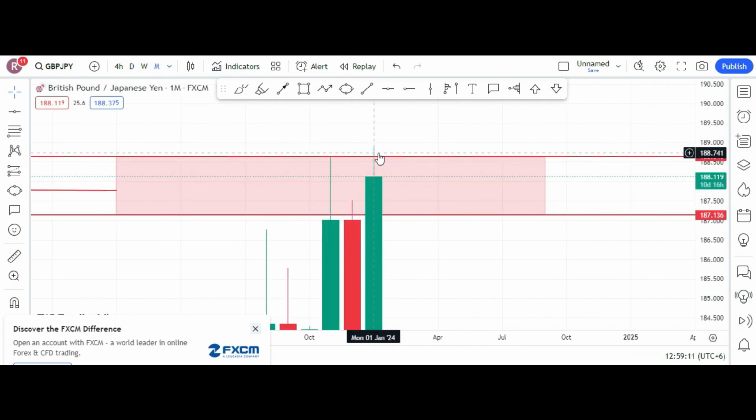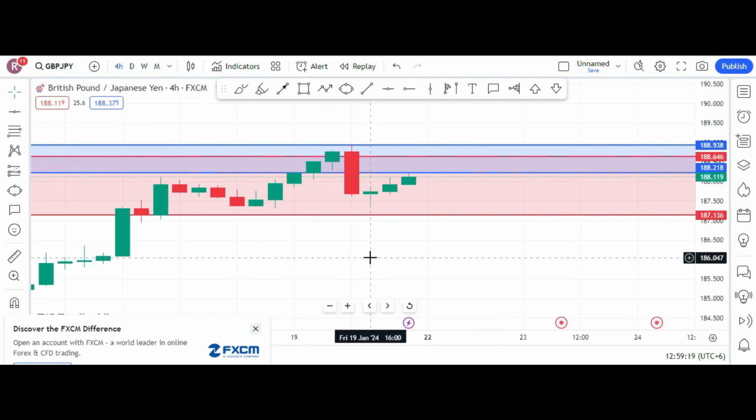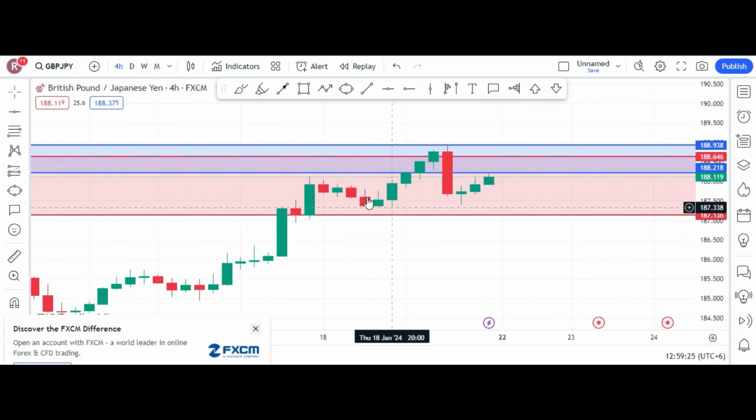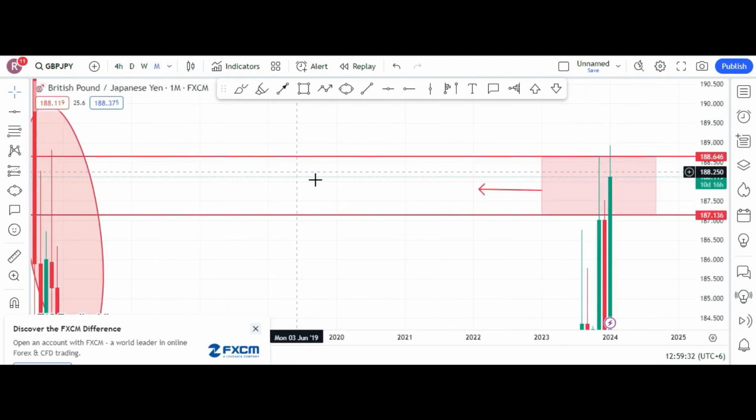So it needs to be tapped. So one option for me, in my opinion, if I would like to take the trade, I will trade it from here. Something like this will happen. It does this, shows me, then it will move up.